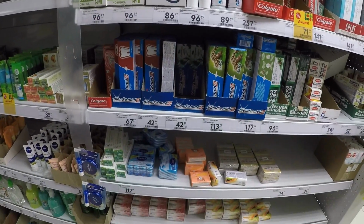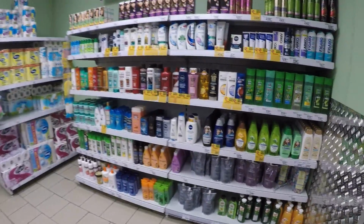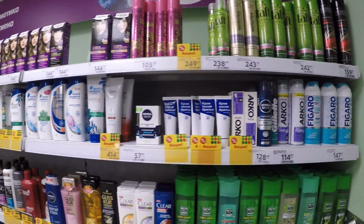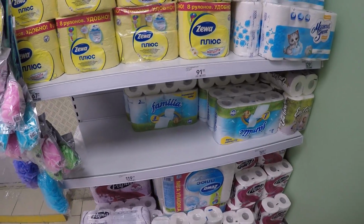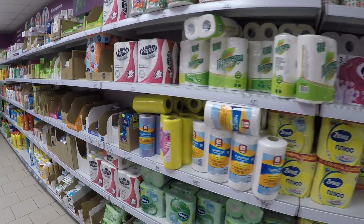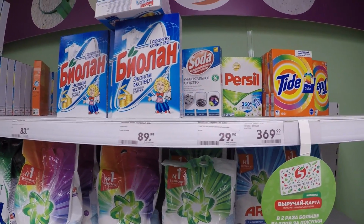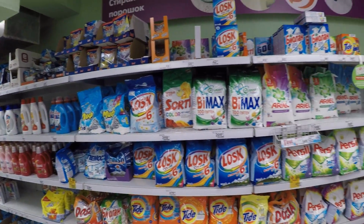Then you have some toiletries. Colgate, 72 rubles for toothpaste. It's about $1.10, which is probably cheaper than you get in the US. This body wash is really good, 120 rubles, about $1.82 for a pretty big container there. So that's definitely cheaper. Toilet paper, 8 rolls for 102 rubles is about $1.55. That's very good. And at the end here, some laundry soap, because I have a washing machine in my apartment. And the small box up here is as cheap as about 30 rubles or 45 cents. So, I mean, it's really cheap.